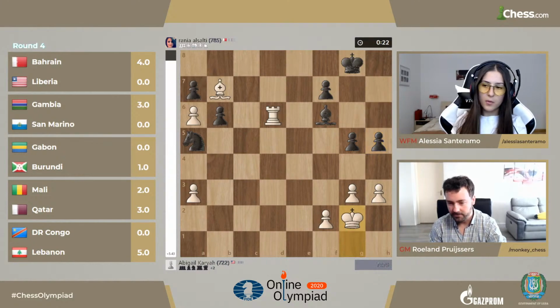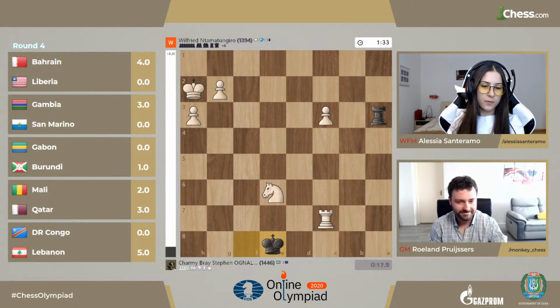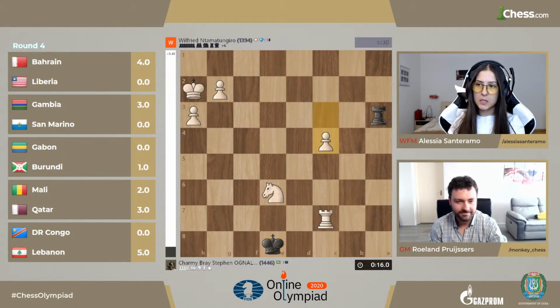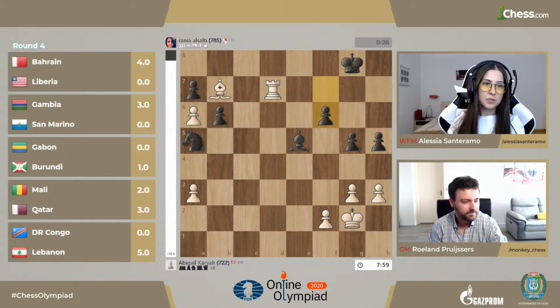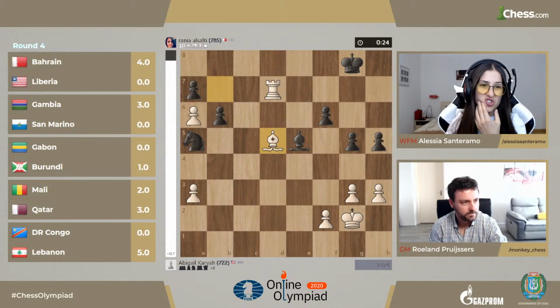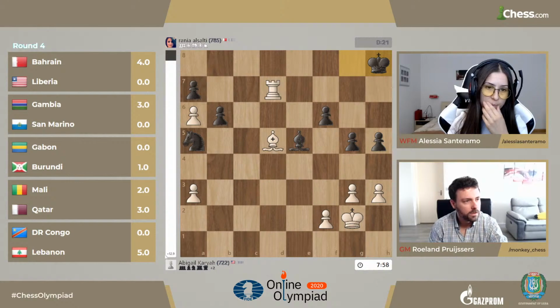Okay, we have an end of a game. Probably there is actually another game, because I have to leave here, and I guess white is completely winning. So let's move to this other game between Bahrain and Liberia. It is currently 4-0 for Liberia, so actually the match is already won by Liberia. Liberia is looking good in this game.